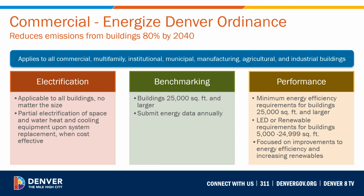Note that while this ordinance does not apply directly to new construction projects, it should absolutely be considered during the design process.